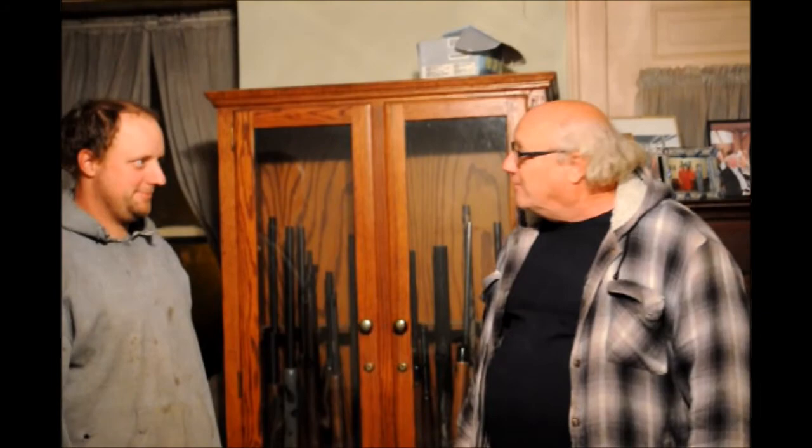We got our gun cabinet about 35 years ago when we first started to have this farm. We rented out little buildings to help pay for the farm. And one of our tenants was a cabinet maker. And he said he didn't have some money for rent, so he said he'd build me a gun cabinet. So that's how I got my gun cabinet.